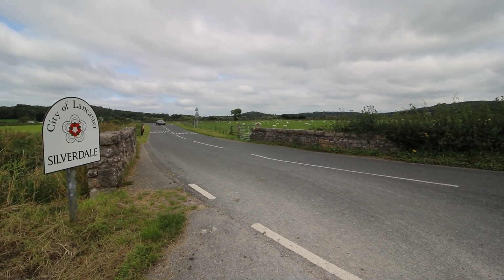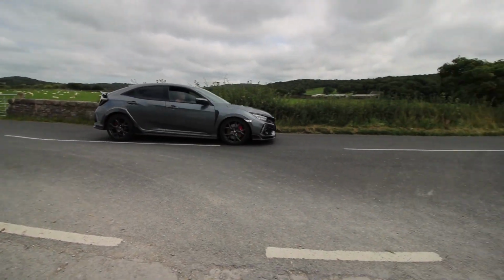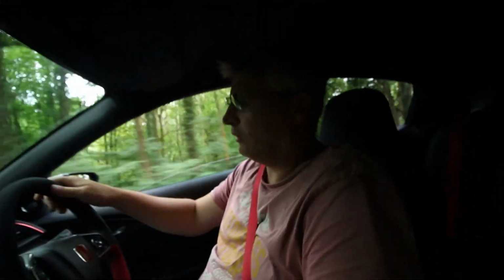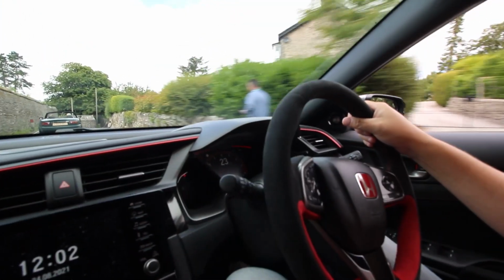If you want to see a full driving section, check out the full review. Pulling out of junctions is not a problem. Now if you look at the cluster, that was actually only 2 lights, so it meant that I could rev out for a lot longer.